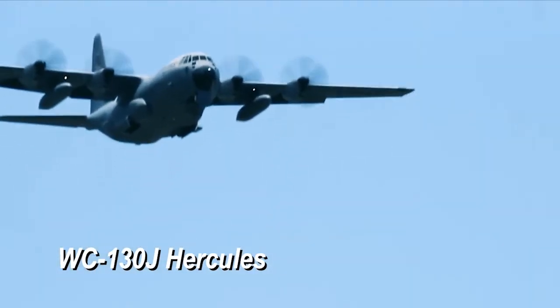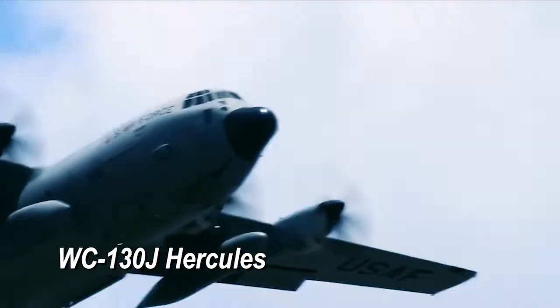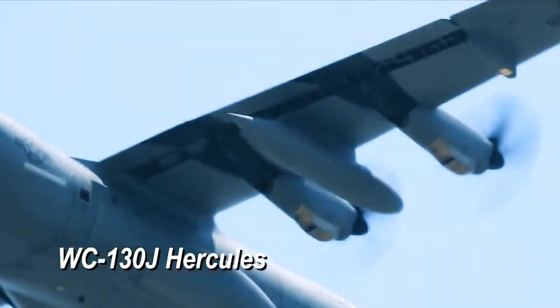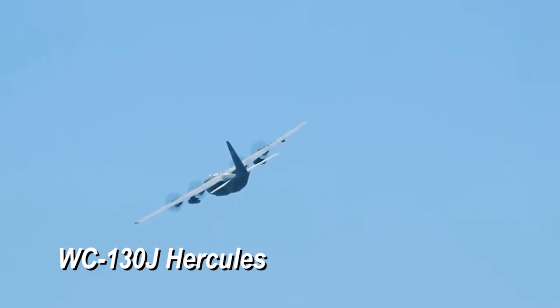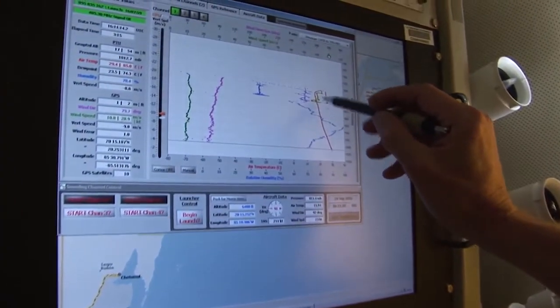The WC-130J Hercules is a high-wing, medium-range aircraft used in weather reconnaissance missions. This plane is configured to penetrate tropical disturbances and storms, as well as hurricanes and winter storms, and get data on the movement, size, and intensity of these systems.